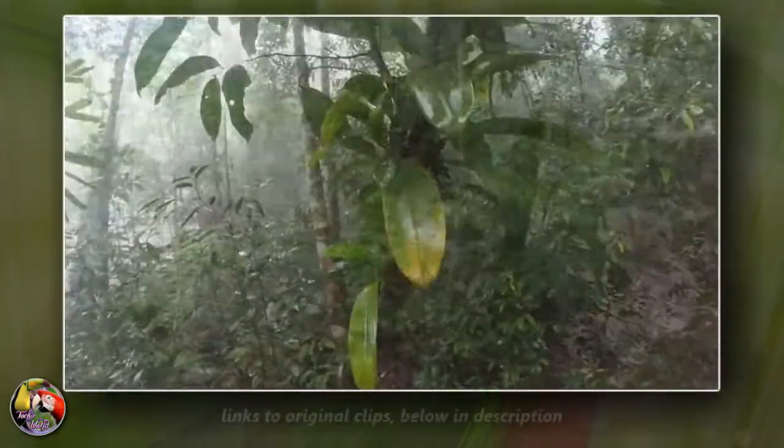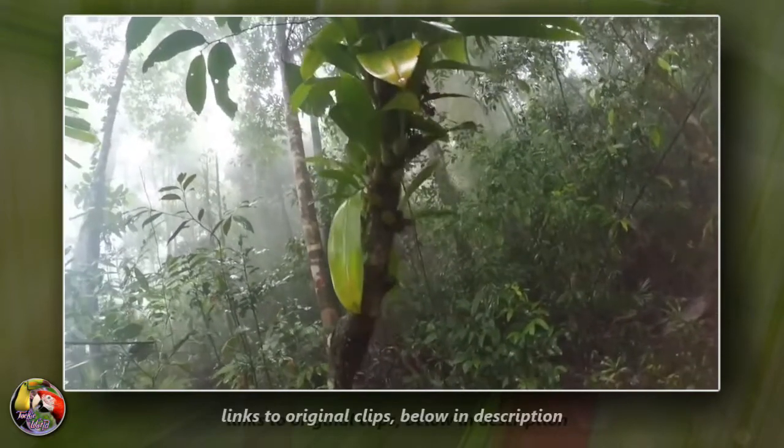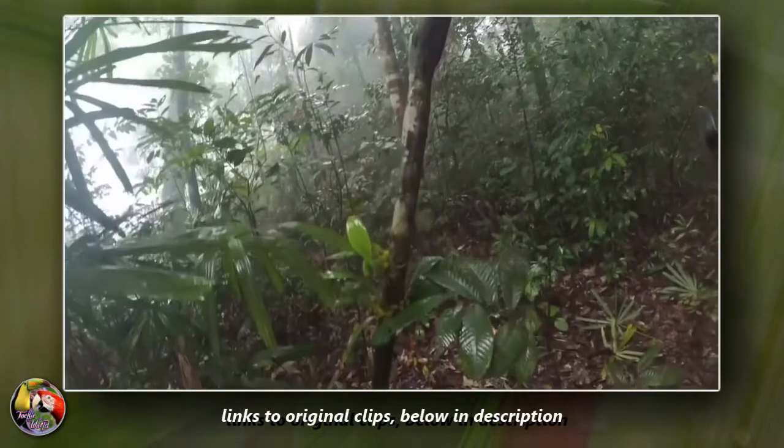Here's a quick view at the habitat of both parent species. You can easily notice the humid and windy habitat. In these forests, all kinds of orchids thrive.